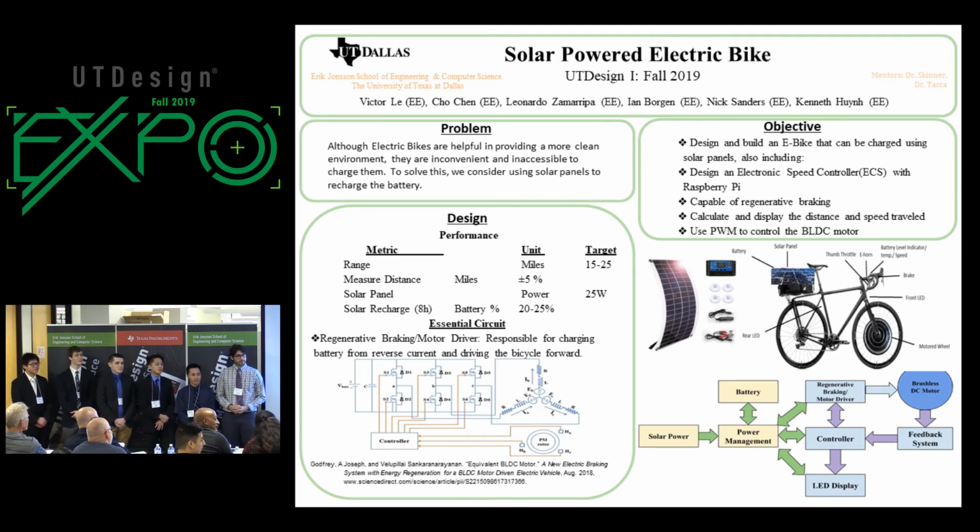Do you get more range from the solar panel or from the regenerative braking? Which is contributing more? The regenerative braking, depending on if you're braking a lot, can give up to 5%, and the solar panel can give up to 20 to 25%. So the solar panel is the biggest increase, but the regenerative braking is just to add a little bit more extra distance.